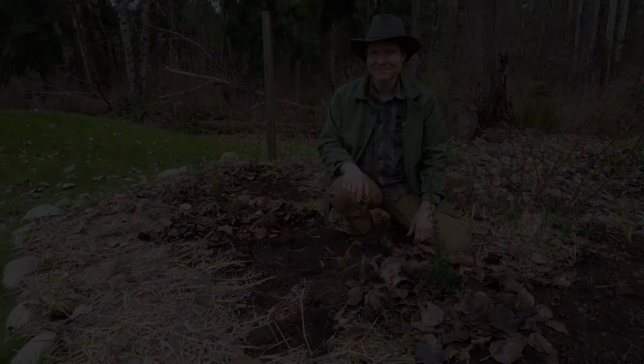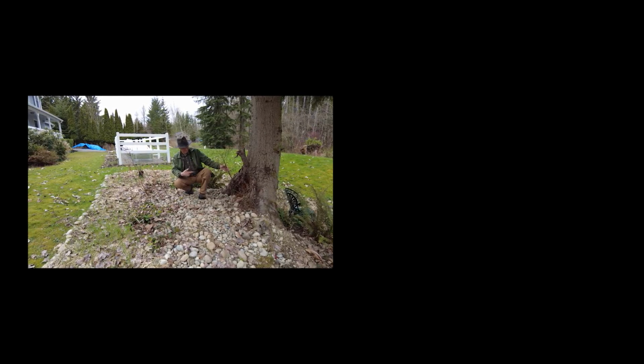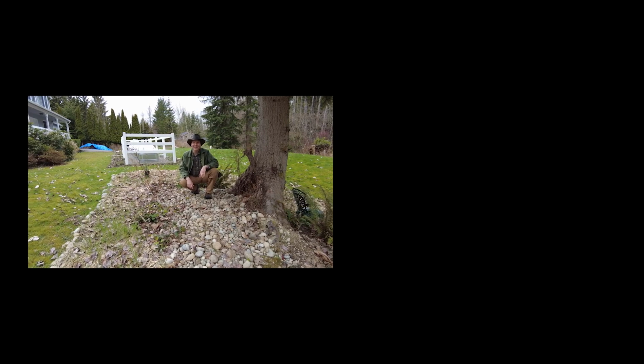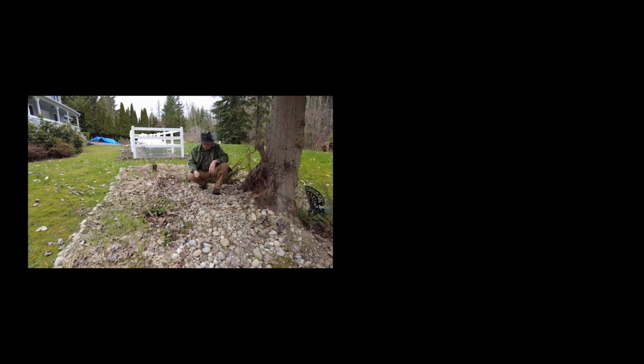There's some good berry producing plants like this deciduous, I forgot, huckleberry. That's what we're planting. Oh, be your huckleberry.